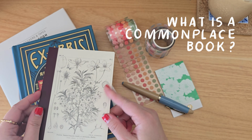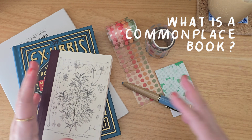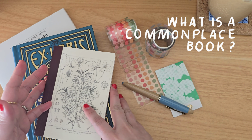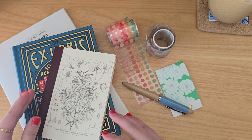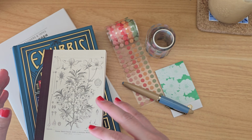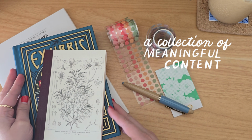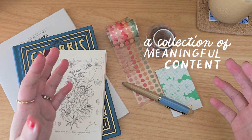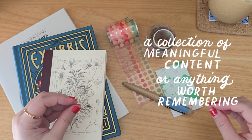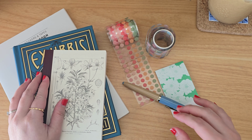So a Commonplace Book is a system for curating knowledge or information you want to keep in a single notebook. It isn't a diary or a journal because those are usually chronological, but it's more of a collection of meaningful content. So it could be quotes from books or thoughts on life, lessons learned, a verse from scripture, or anything else worth remembering.